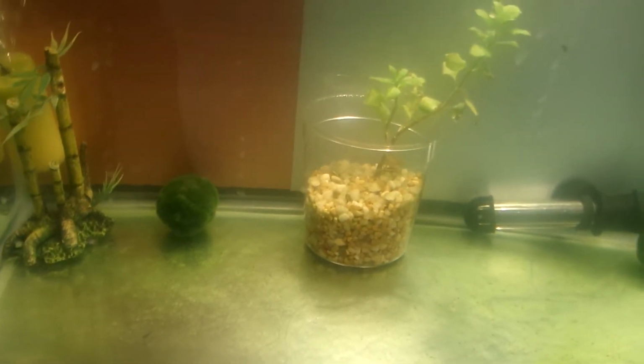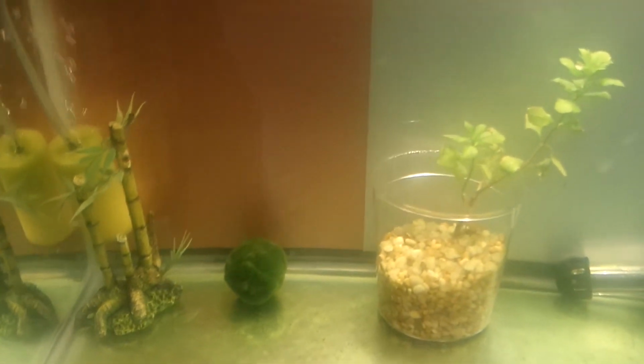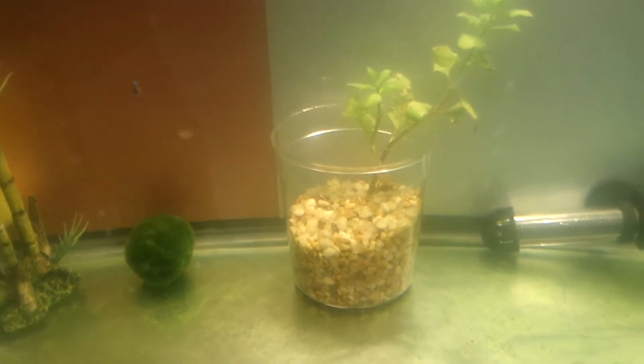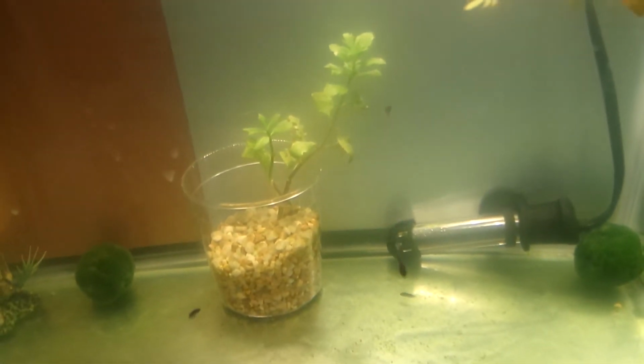And I will shoot the video of me doing the culling process. I only see 2 in here that I want to cull, but I'm not 100% sure. We'll just have to see.